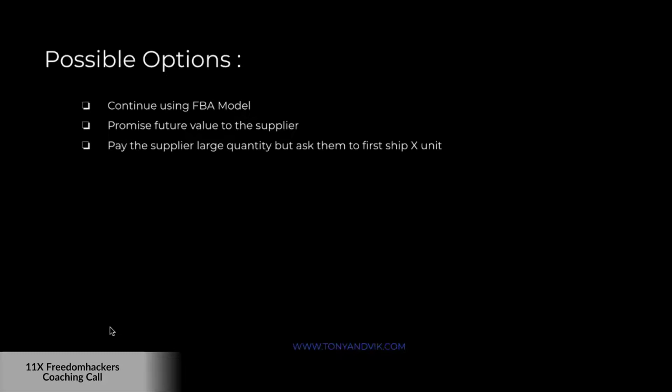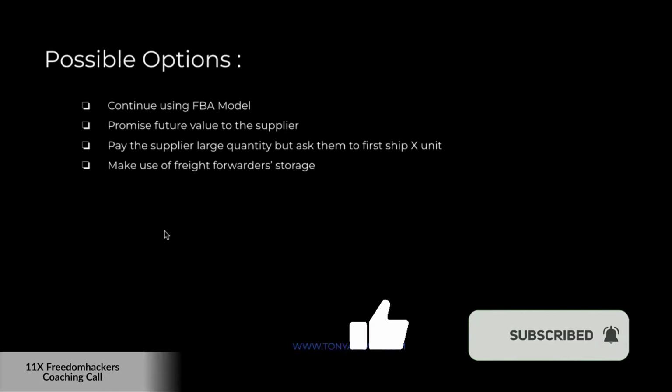Let's say that we order 100,000 units and ship all of them at the same time by sea. We don't want to end up in a situation where all our inventory is at one place, and if there are any kind of issues, then poof, we are running out of stock until we get more. So that's something to consider.